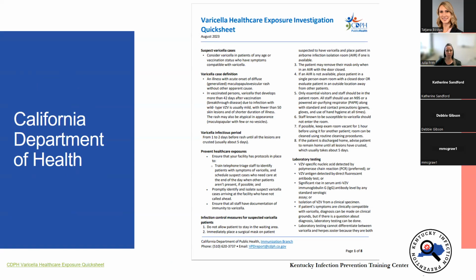So the California Department of Public Health also has a very nice quick sheet. This is a document that is up to 8 pages that speaks to controlling for exposures and suspected exposures to chickenpox. You'll notice in this particular exposure quick sheet, they do shut down the exam room for up to an hour in the setting that an individual does come into the emergency department and is diagnosed with chickenpox. I would just encourage that if that is a decision that your facility makes, to be sure that you have a process or protocol to understand how you're going to operationalize that process.